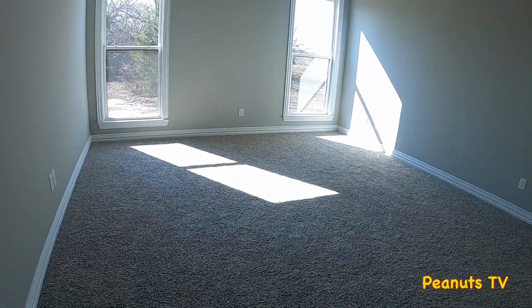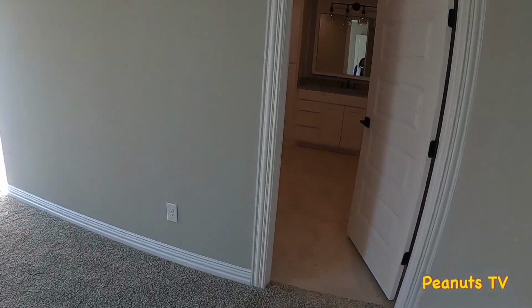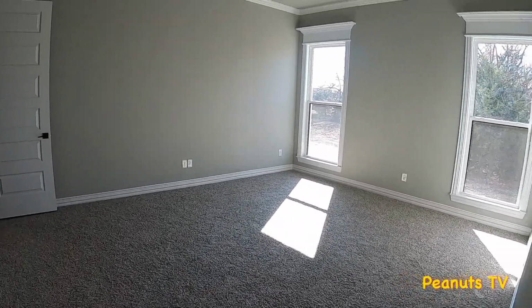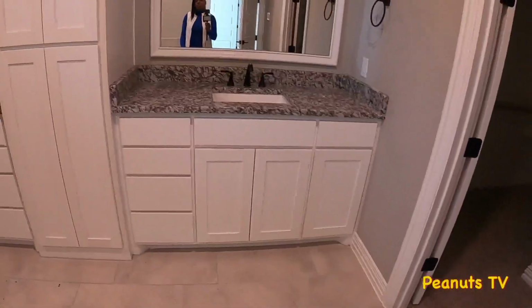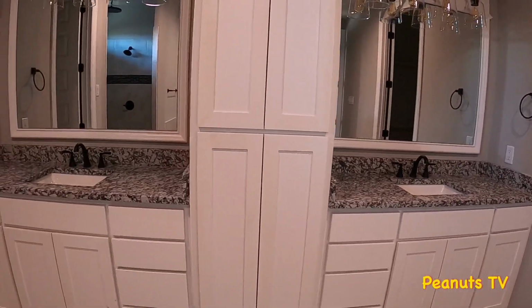Over here, you have another bedroom, which appears to be the master bedroom. Have your garden tub. Your double sinks. Well, single sink, double sink.